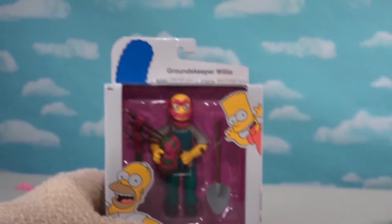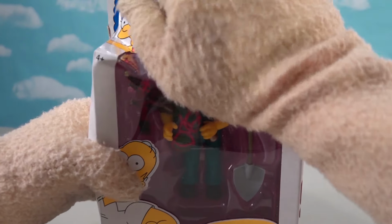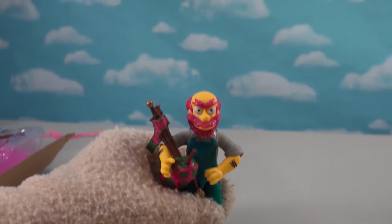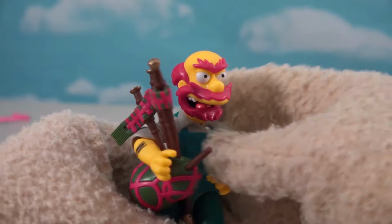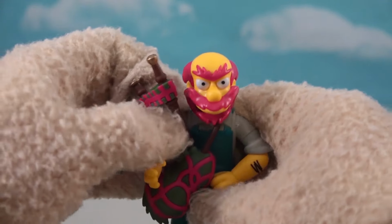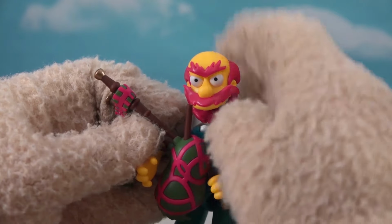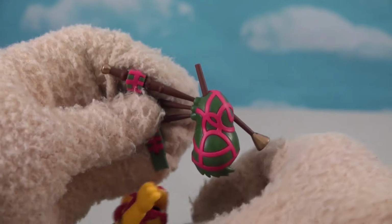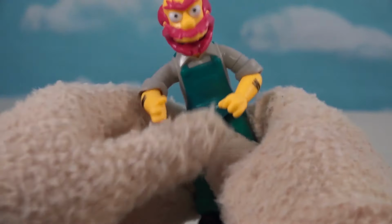All right, so next up, we got our first character from the school. Good old Groundskeeper Willie, who plays with his bag of pipes. Yeah, and he comes with bagpipes as well. Oh, that is so cool. Look at that sculpt. That is fantastic. Oh, I just love Groundskeeper Willie. One of my favorite lines is him, and he goes, you blouse wearing poodle walker. I'm not sure what that means, but oh, so cool. So there's his bagpipes. Look at that.